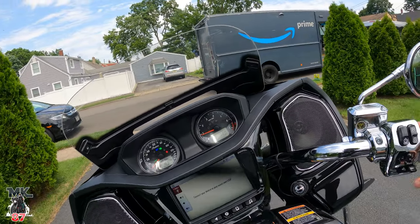Look, you're in fifth gear, and if you want more power, you pull the throttle, and that power is just instantly there from a stock bike. That's what's so impressive about this bike, is that you have all this power, all this tech, all the suspension upgrades from stock.